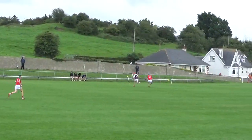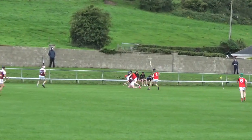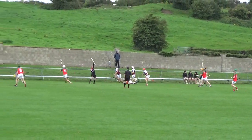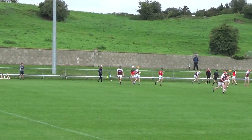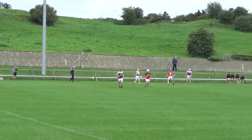Ball goes into Chris Bulger here, being followed in hot pursuit by the James Stevens fullback Tomas Keogh. There's a scrap on the ground for the ball. Tomas Keogh comes out with it. Line ball there, linesman Sean Clear calls it for Clara. James Nolan stands over.